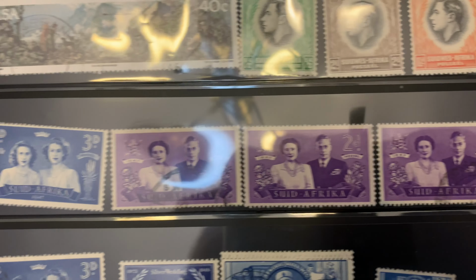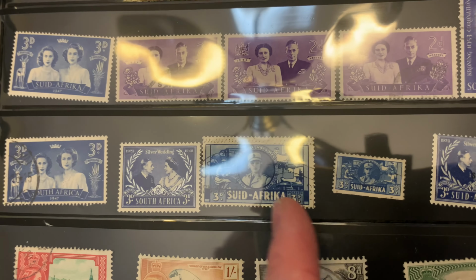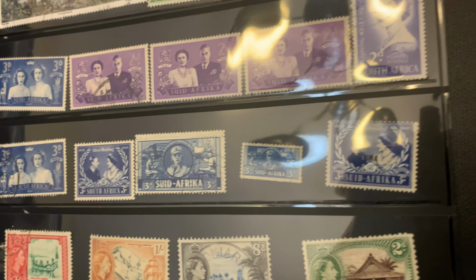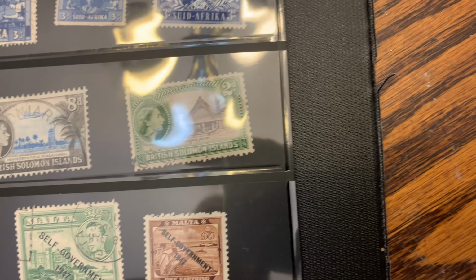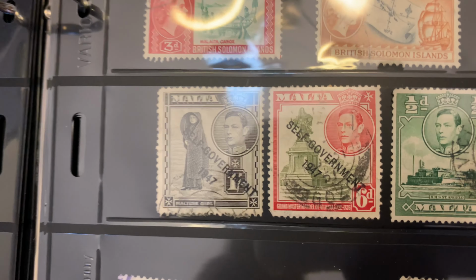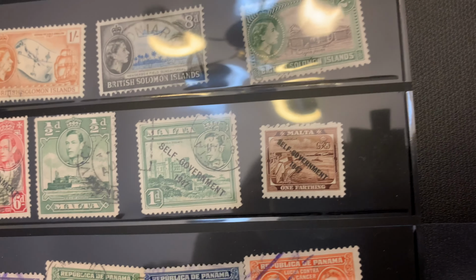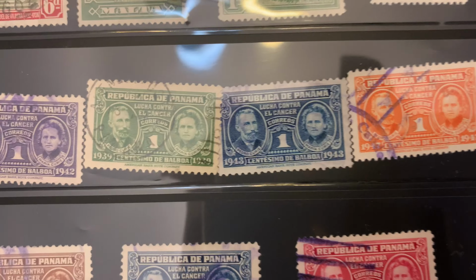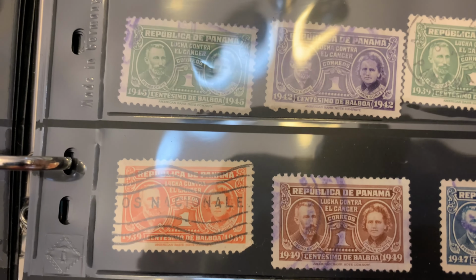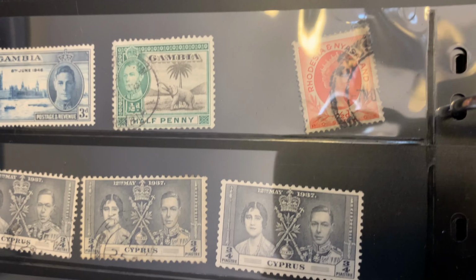And I managed to get 3 of the exact same stamp. And 2 of these ones. This I thought was really interesting. So they have the large size and the small size of the exact same image. British Solomon Islands. Malta. Overprints of the self-governance. I really like that too, from 1947. Republic of Panama. Gambia. Cyprus.